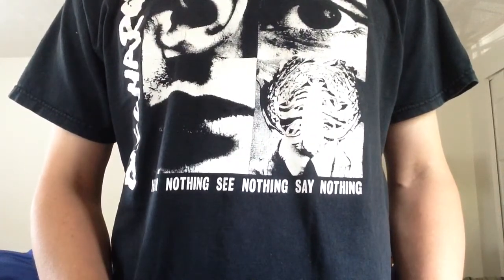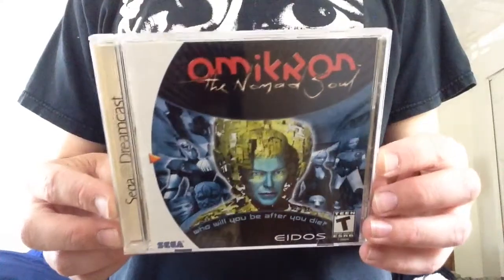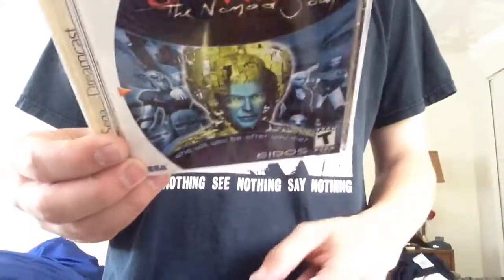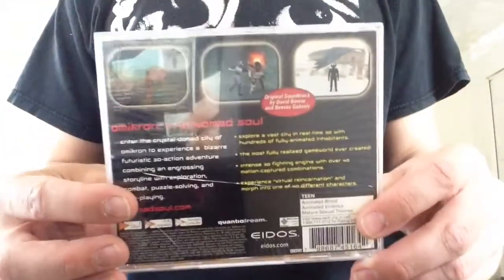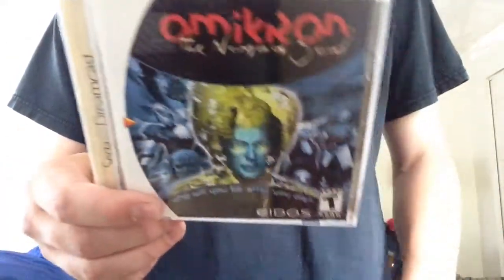Next is another game that kind of spiked in price for a while, but the prices have cooled off, and that is Omikron: The Nomad Soul, of course, starring David Bowie. So this game kind of spiked after the passing of David Bowie. Rest in peace to my man Ziggy S. Not a huge Bowie fan, but of course I do appreciate an artist when an artist is indeed an artist. So yeah, really cool game, man.